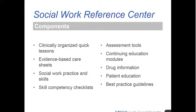This identifies the type of content or components within your Social Work Reference Center. We have quick lessons. This provides a quick review of a disease or condition, and I'll show you these. Evidence-based care sheets: what we know, what we can do based on the literature. You have social work practice and skills and skill competency checklists if you're training others in social work practice or need a refresher of all of the skills required.